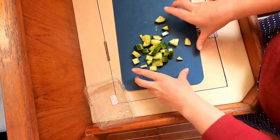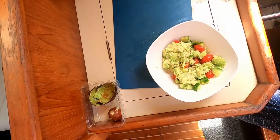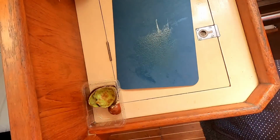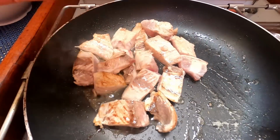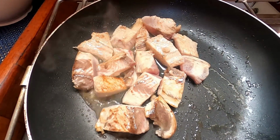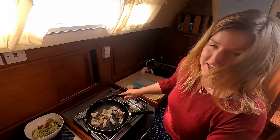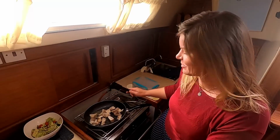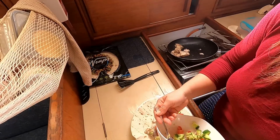Just making us some fish wraps with the mahi-mahi that we caught yesterday. The sea state's a lot better today, but it's still getting thrown around a little bit. Having to catch things in the galley. Hopefully this will be the last meal that we have to make being thrown around. Should be a little bit easier at anchor.